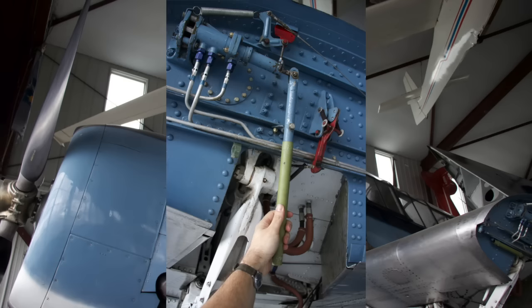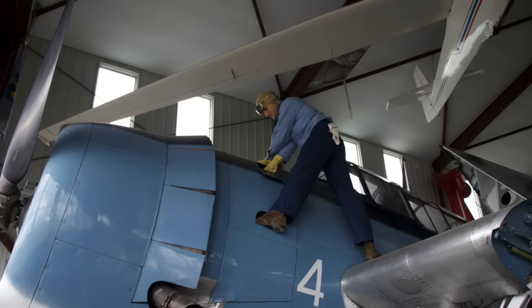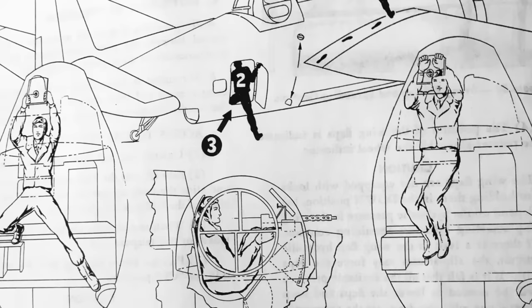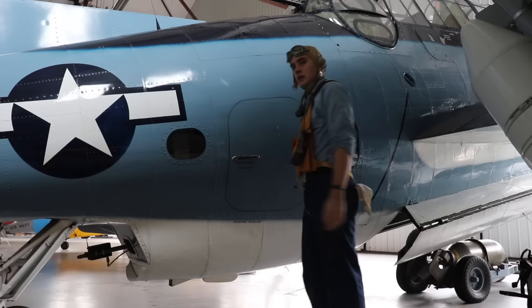Here you can see me checking the oil. This is a good way to get over your fear of height. This will pretty much conclude our outside tour. You may have already surmised, but the Avenger consisted of a pilot, gunner, and radio operator bombardier. Let's go ahead and take a look at the crew stations.